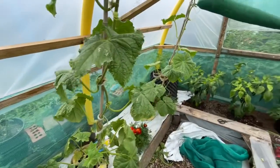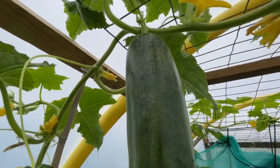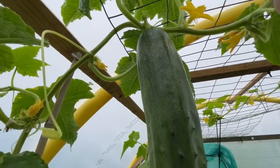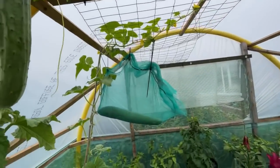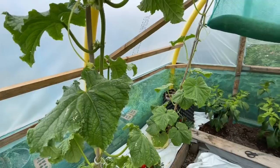Now same again with this side. So if we look up here, you can see that there is a leaf right there, but that's not going to cause any problems up there, because the leaf is going up through the top. So that's the reason why I wanted these fruits to hang down, so there's no problems. So yep, that's all right. We don't have to worry about that one, and we don't have to worry about the other ones as well. But that was a quick tip to show you for the cucumbers.